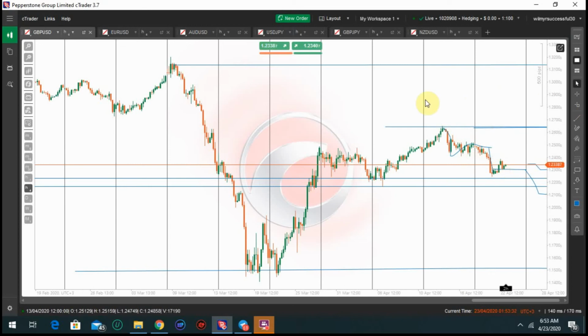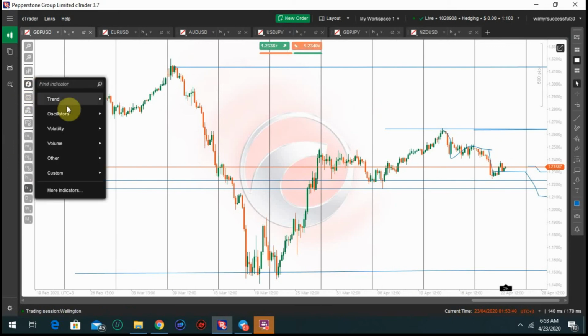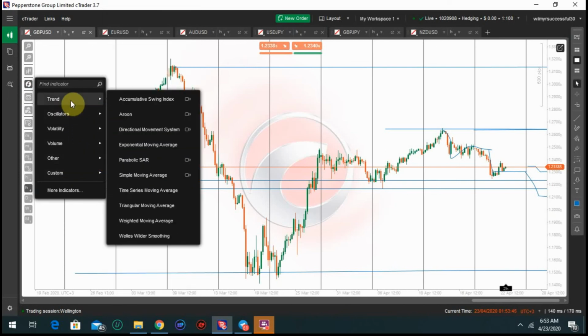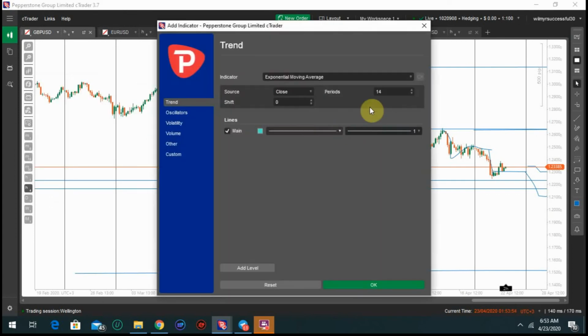So if we are going to plot the 200 MA, let's find out what is the direction of the trend in plotting the 200 EMA. Let's find out, okay? The color of the 200 is purple.